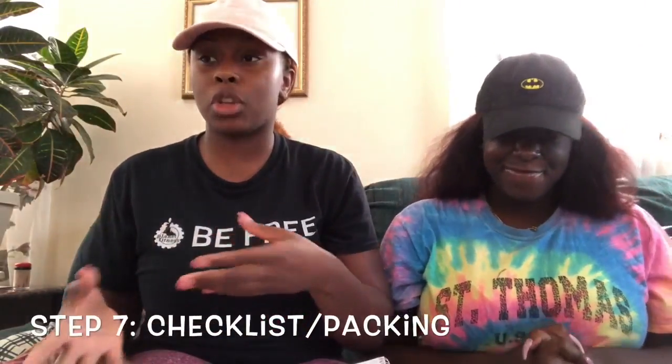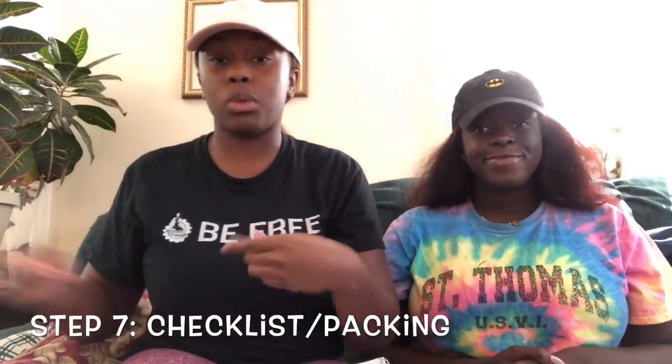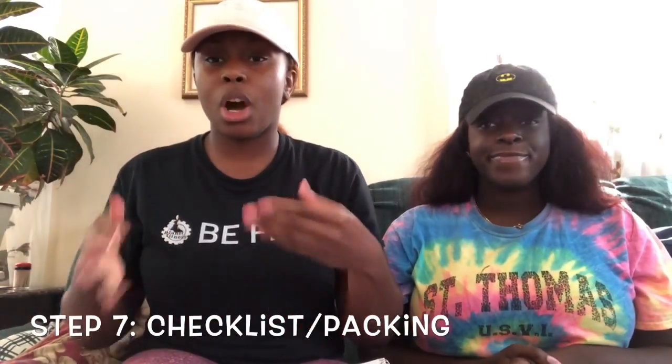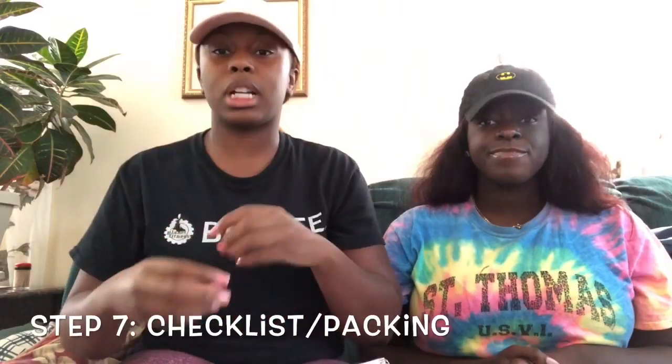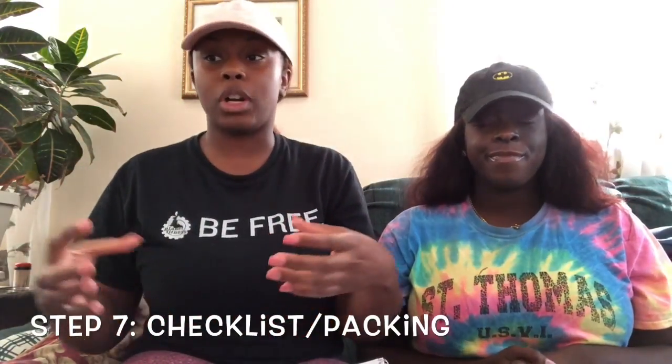Step seven, checklist and packing. So when you're traveling, you've got to have a checklist of everything so you won't forget anything. Sometimes we forget stuff, so she makes a checklist or we'll go through it. And then packing, always remember, do not fold your clothes. You've got to literally wrap it in so you can fit as much stuff in there and have space for everything that you have on your checklist.